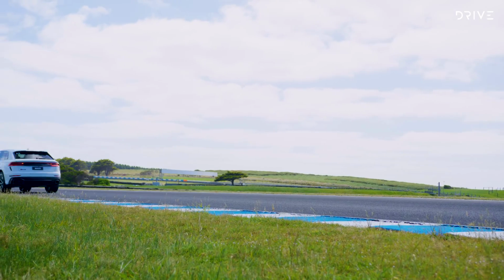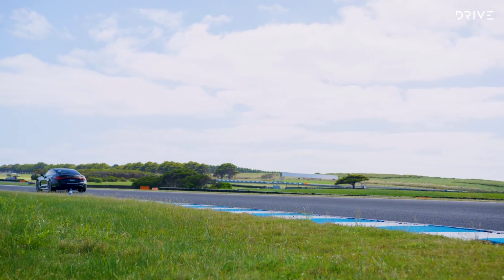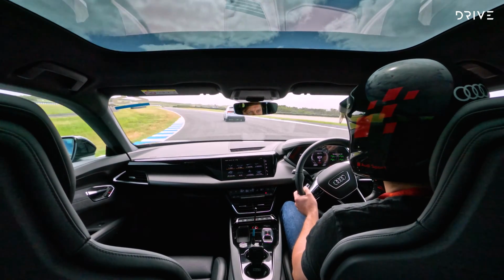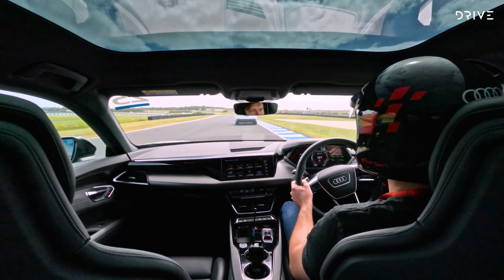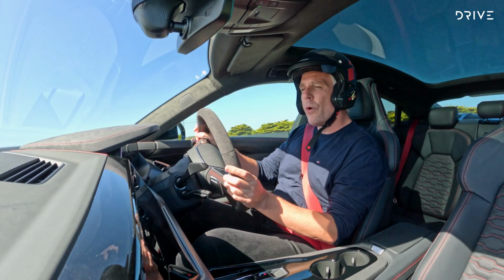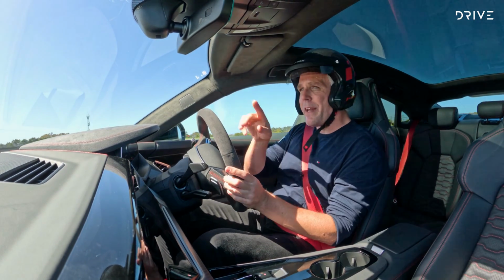Now, the other thing that was interesting, we were following at many times a RS Q8 SUV, so a twin-turbo V8, very powerful, very fast Audi SUV with a professional driver on board, and this thing was able to eat it everywhere.